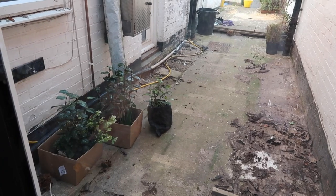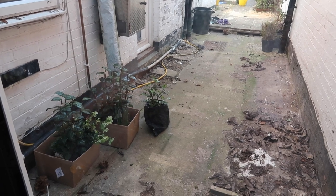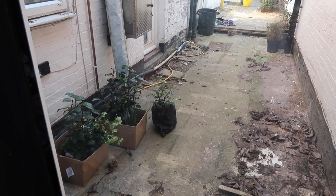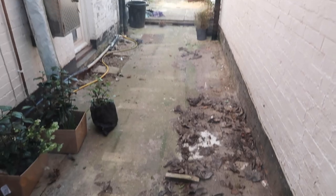I then need to get, so I'll show you them later, but we've got some gorgeous camellias to go in the front garden. I need to plant those, and I also need to plant some of these other bits. I got that rose for my birthday. I need to think of a bit of a plan of action for neatening this for the spring summer.